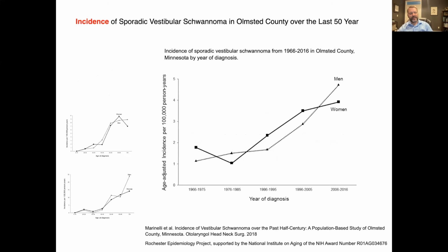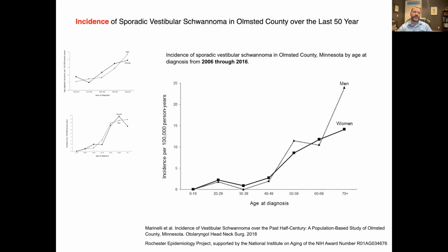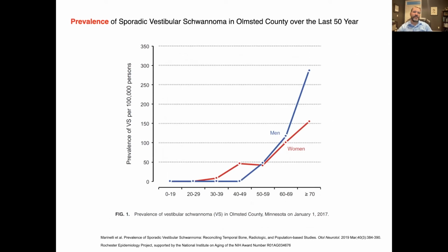This is just some data. We have something called the Rochester Epidemiology Project that was conceived in 1966 by a neurologist, which basically captures every single medical encounter of people in Olmsted County during that time. And so it allows us in a very detailed way to follow rare diseases. So this is data from there, just to support the claims that I just made.